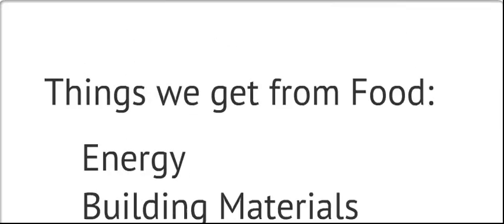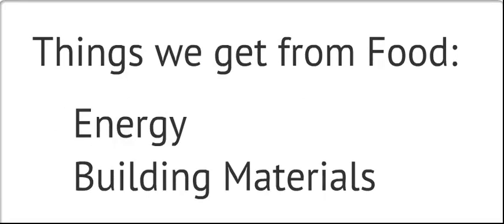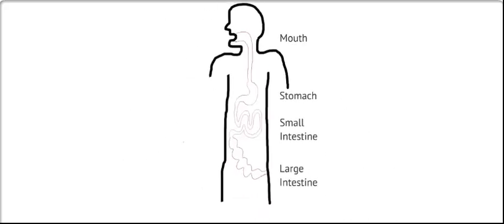Have you ever wondered why we eat? We eat because we need a source of energy, and because our body needs building materials. The digestive system is the system which is responsible for supplying an animal's body with this energy and with these building materials. We need energy to recharge our body's supply of ATP as it is used up.